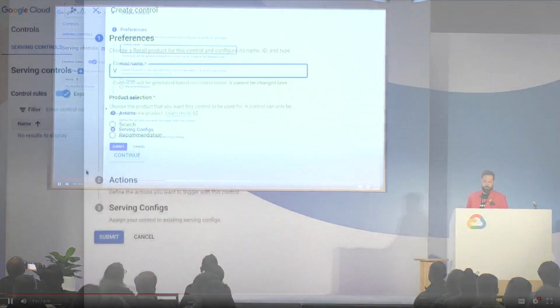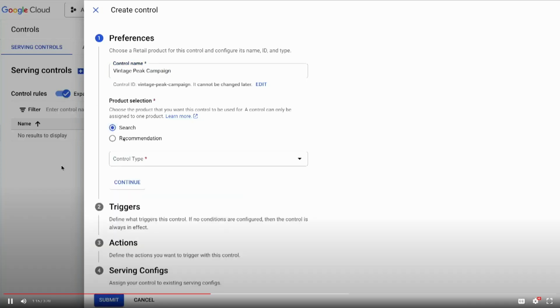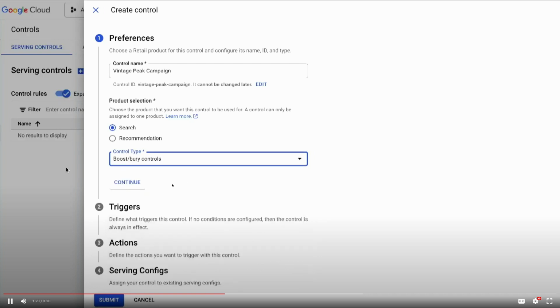So I'm going to name this one Vintage Peak Campaign. And I'm going to select Search. You can also do recommendation if you want to make a control for recommendation. And here, you have a couple different options. You've got Boost/Bury, filter controls, and redirect. In this case, I'm going to select Boost/Bury. And the great thing about this is, just as the name implies, if there were a couple of companies that I didn't want to highlight on search, I can pretty much do the inverse of what I'm doing right here and have those show up further down on the search list.